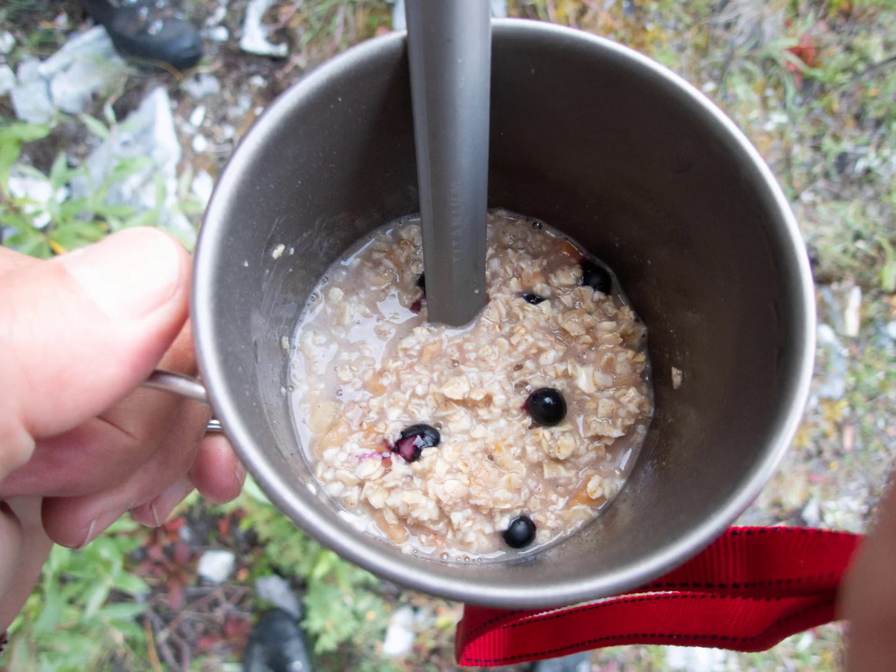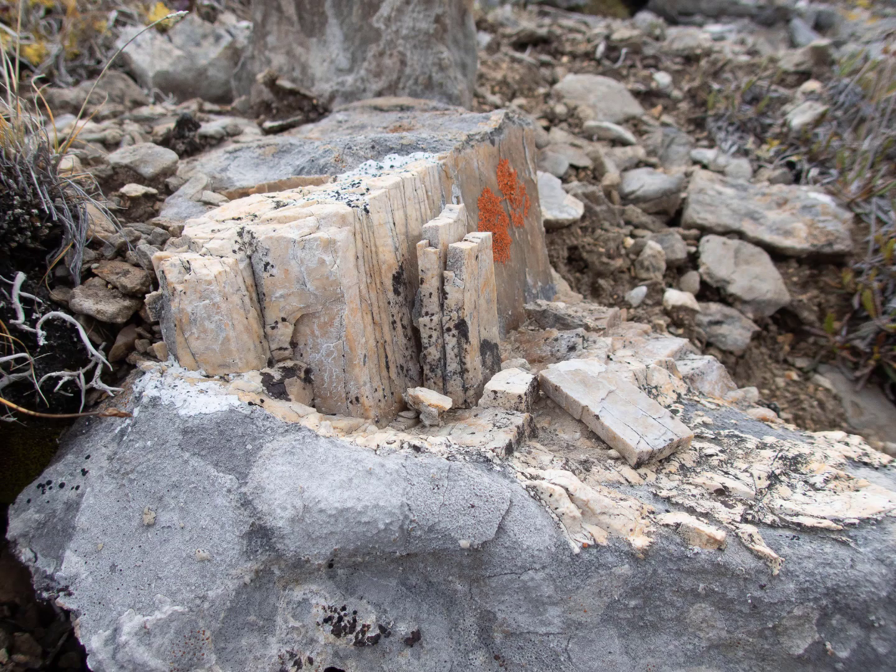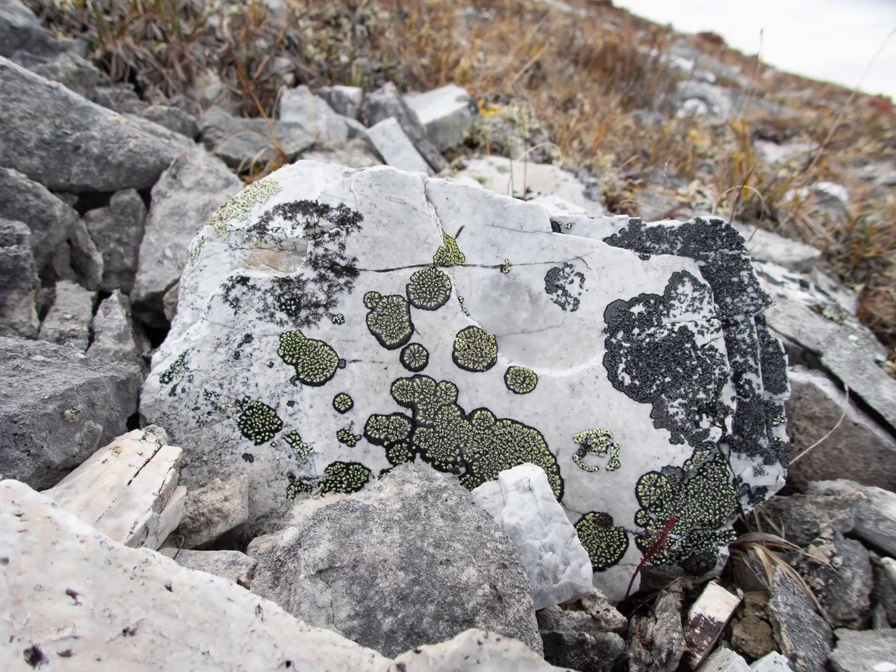I got a special breakfast treat that morning and most mornings thereafter. There were wild blueberries growing all around, and so I just pick a handful of blueberries, throw them in the oatmeal, and have them burst out in this beautiful color. I really like this rock formation with all of the crystal planes showing up here so very clearly. And then there was this other rock which had the lichen pattern, which was just very remarkable to me.